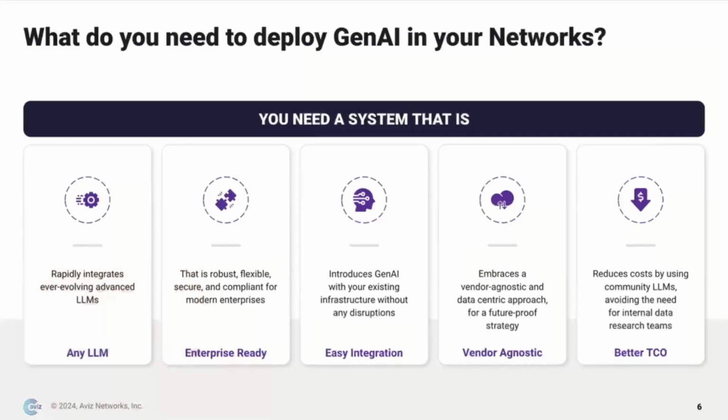because if you look at GenAI, right, what do you need to deploy a GenAI into your network infrastructure? It is a bunch of components or the modules which you need to enable GenAI. It is not just like a point product, you get it and do it, right? So that's what we looked at when we built this Network Copilot product, right? We looked at it as a system.